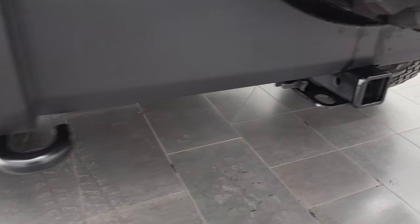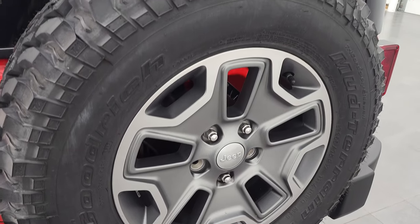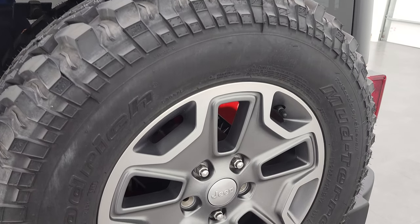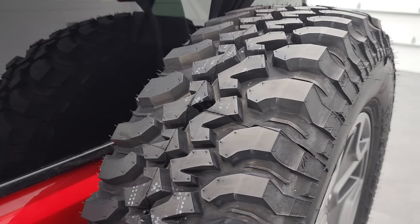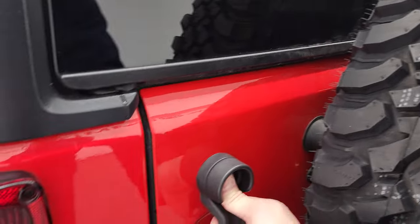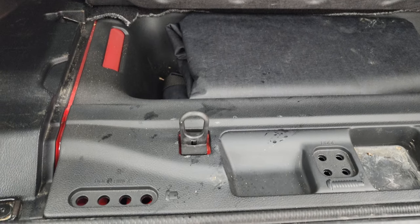Does come with the towing package, receiver hitch, and 4-pin wiring, and comes with the matching spare tire and rim. Now that's a brand new tire, so you can see that's full tread on there. Back storage area is very nice and clean. You do get a spot for your roof bolts and door hinge bolts, and then you get a case for your front hardtop pieces.